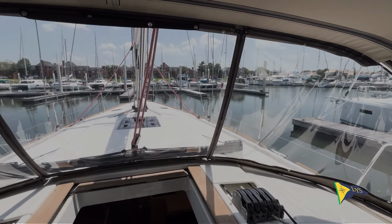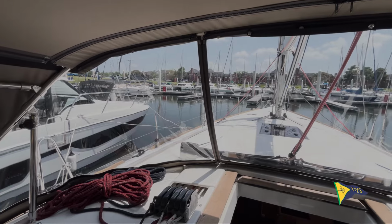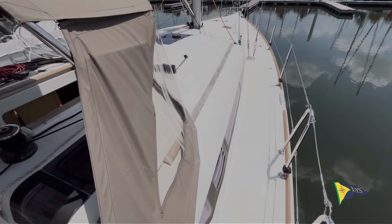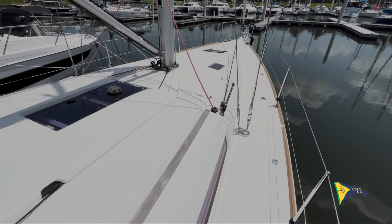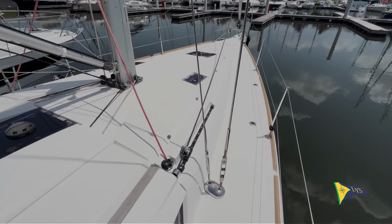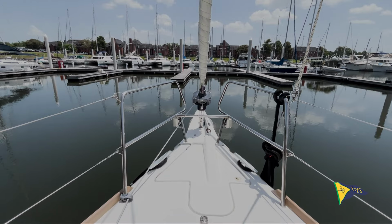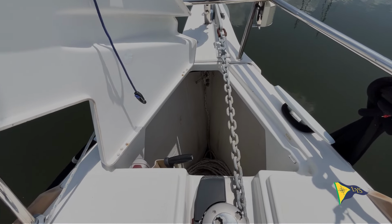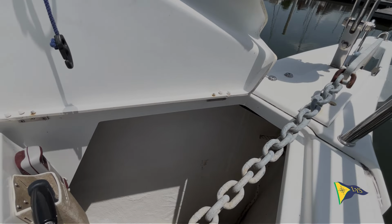This vessel boasts an unobstructed commanding view from the cockpit. The side decks are wide and have great access from the cockpit. The deck is wide and open and features flush hatches and is easy to move around. Moving forward, the clear and open foredeck gives easy access to the Quick windlass, the handheld controller, and large anchor locker, which is all below the deck hatch.